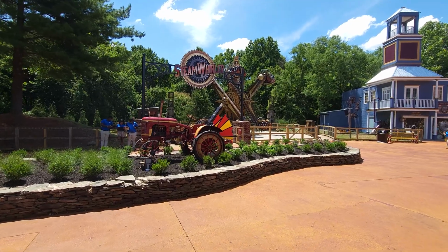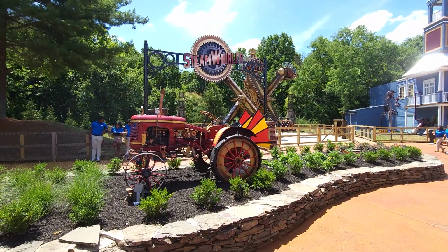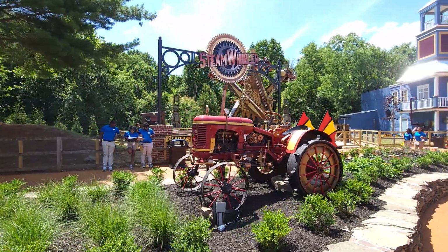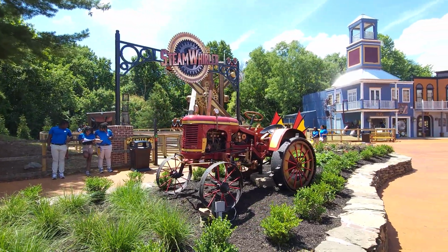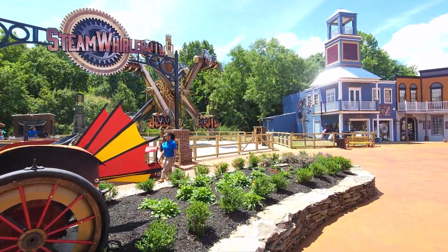But one of the main things here is the Steam Whirler. Now, this is a parallel flat ride that you're seeing at a lot of other parks. So, it's new for the Six Flags chain, but they do have it at Hershey Park, actually called Jolly Rancher, by Jolly Rancher. But pretty good here. They're actually testing it, so you can actually see it going.